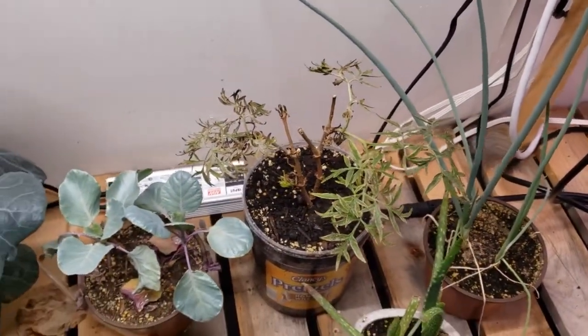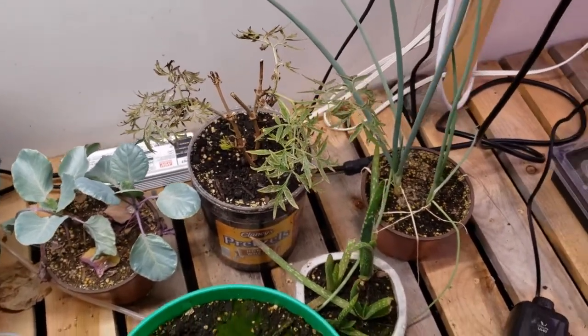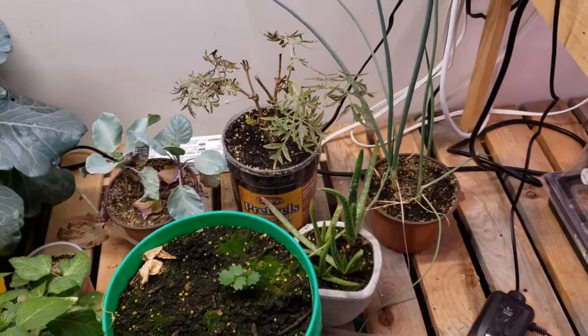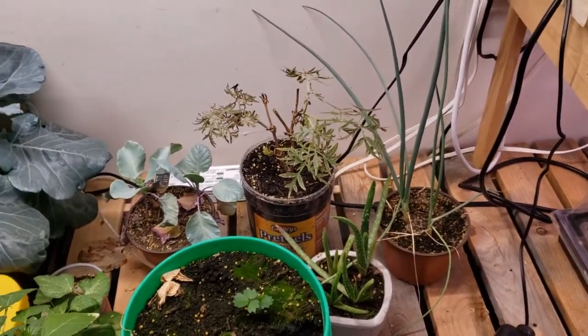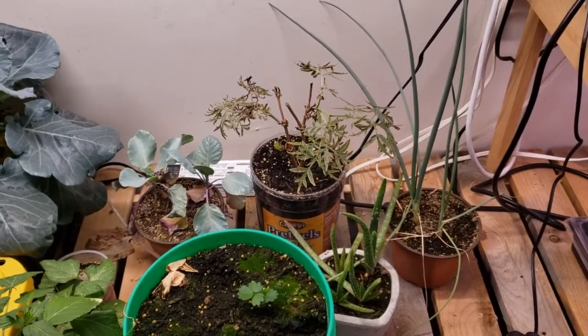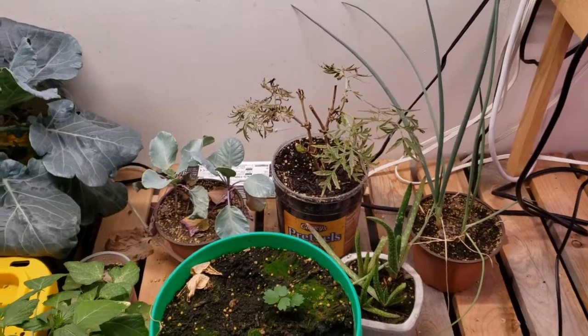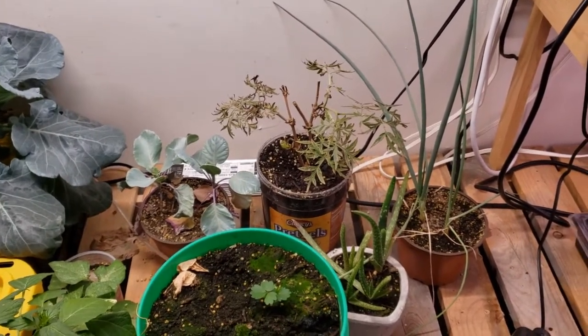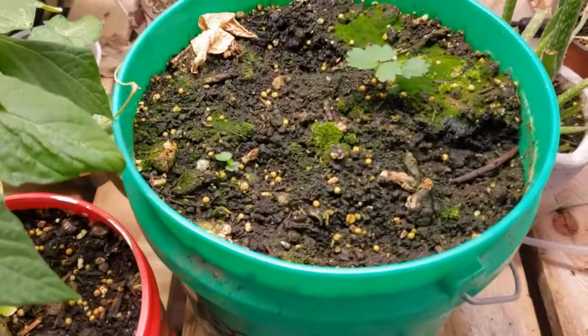I don't know what's going on with that elderberry bush. When we get to the new place in the spring, I'm probably just going to stick it in the ground because it is cold hardy and it will do fine, but I don't really know what is going on with that. It looks like it's getting a nutrient deficiency of some sort, or the roots just really aren't doing well. Not really sure. Gonna have to figure that one out. First time growing elderberries.